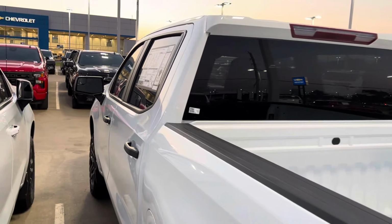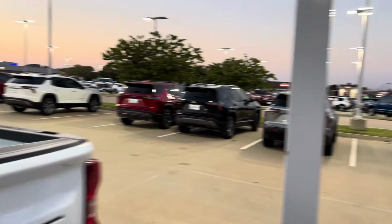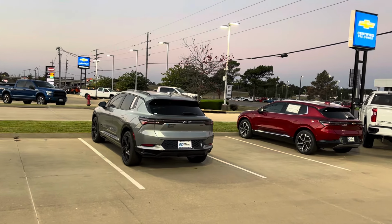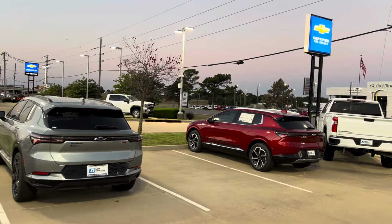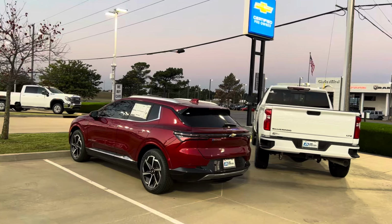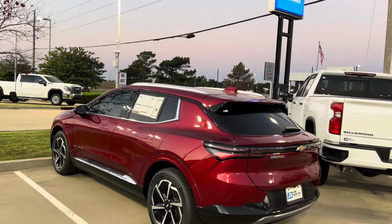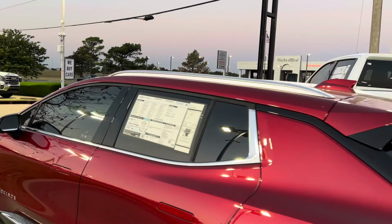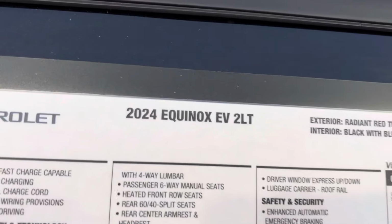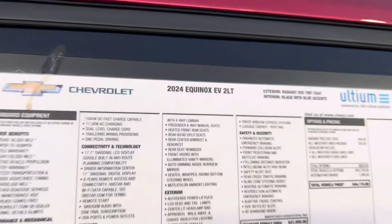Yeah, it's not as bad, but at the end of the day, I would go to GM over Toyota right now, because if Toyota still offered a V8, sure, but they don't. And these electric vehicles right here, these Equinoxes, they are not cheap. Let's compare a regular Equinox to an electric. So this is an electric right here, $45,000. This is just an EV 2LT, so nothing high end.